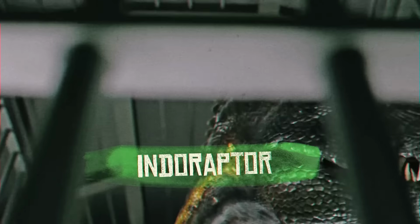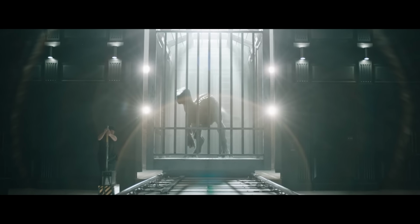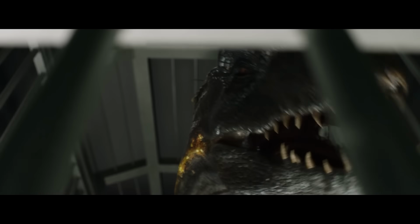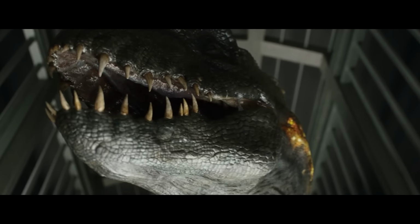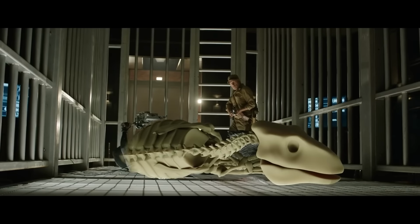Indoraptor, Jurassic Park, Fallen Kingdom. Fallen Kingdom brought a new threat to the series, the Indoraptor, a genetically modified apex created to be the most intelligent and lethal dinosaur ever seen. This terrifying creature was brought to the screen thanks to a mixture of practical effects and visual effects.